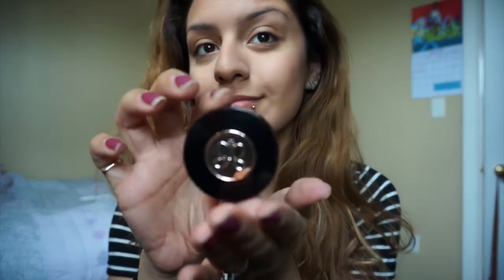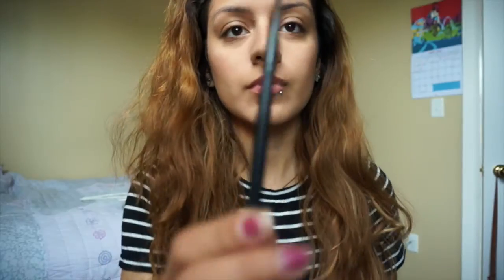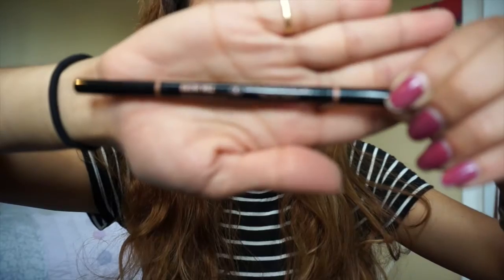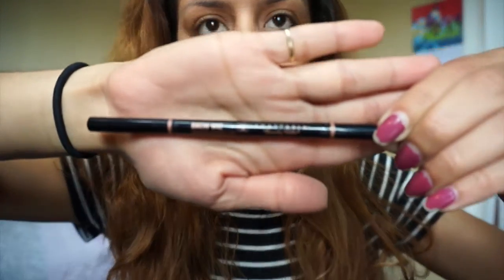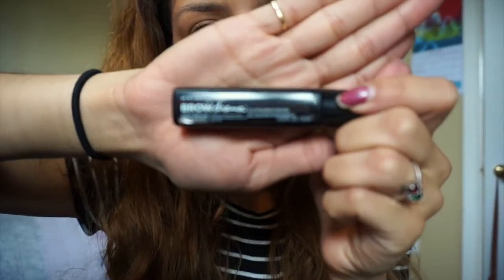So for brows, I use the Anastasia Brow Powder Duo in the color Chocolate, and use an angled brush, again by e.l.f. And along with that, I use the Brow Wiz by Anastasia in dark brown to line up my brows. And to finish it up, I use the Maybelline Brow Drama Sculpting Brow Mascara in the color Deep Brown.